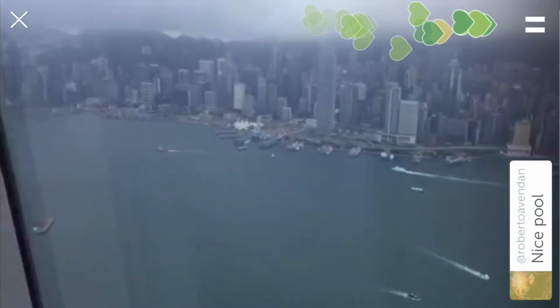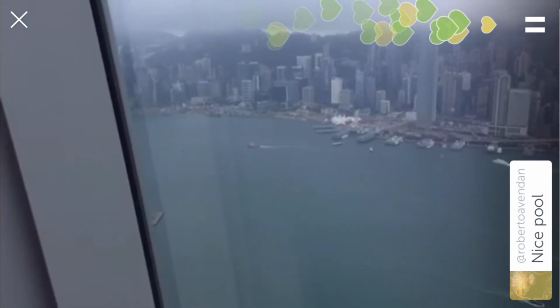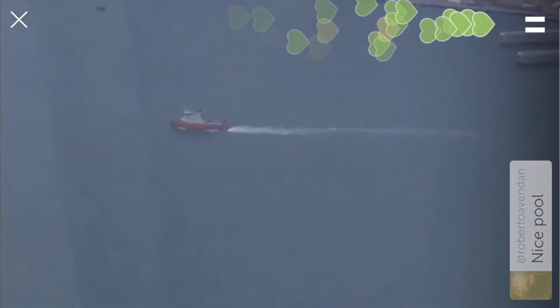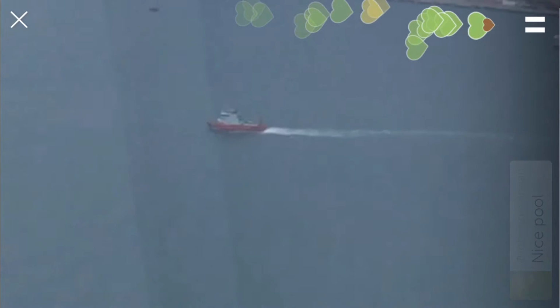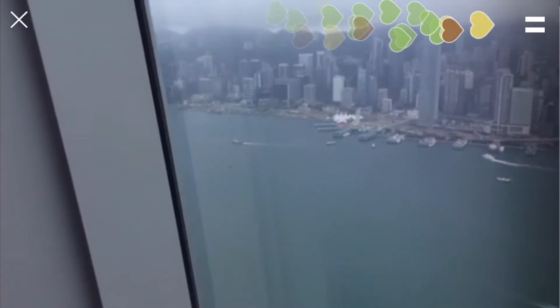Oh, so the fireboat just dispatched for something. So I can get a zoom on that. That's the flagship of the Hong Kong Fire Service. They've got about 15 fireboats. That's the big one.